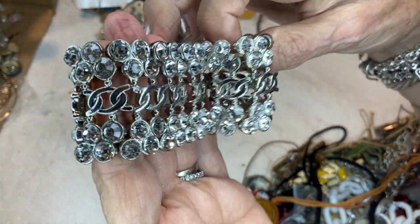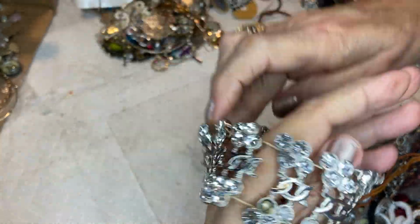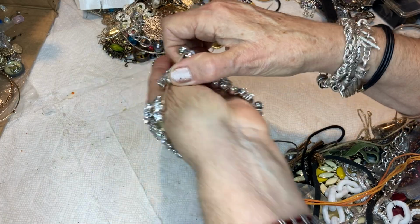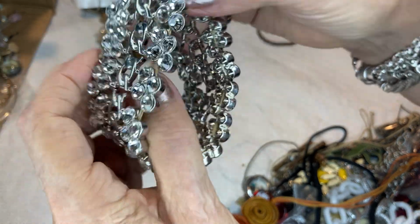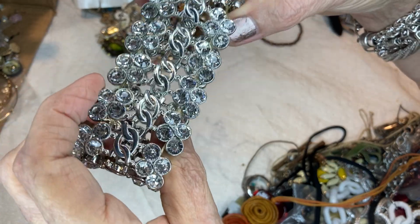This hunk right here, look at this. And it has all its rhinestones. Wow. Let's see how big this is. This is big, but it's beautiful. This would be $3 in the bracelet department. I do not see any markings on this. Okay. It's panels, see.